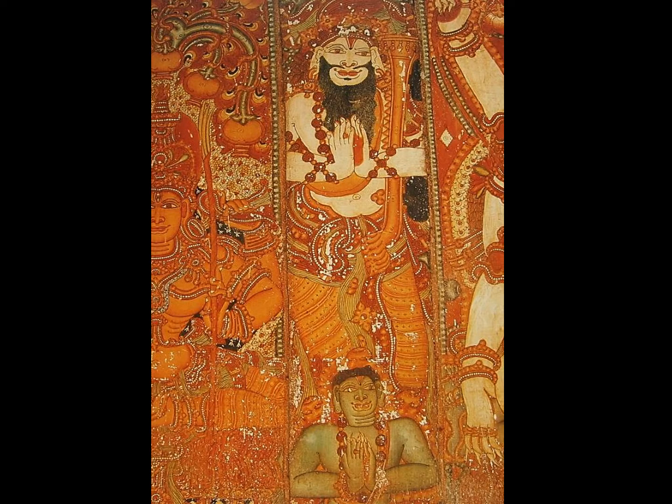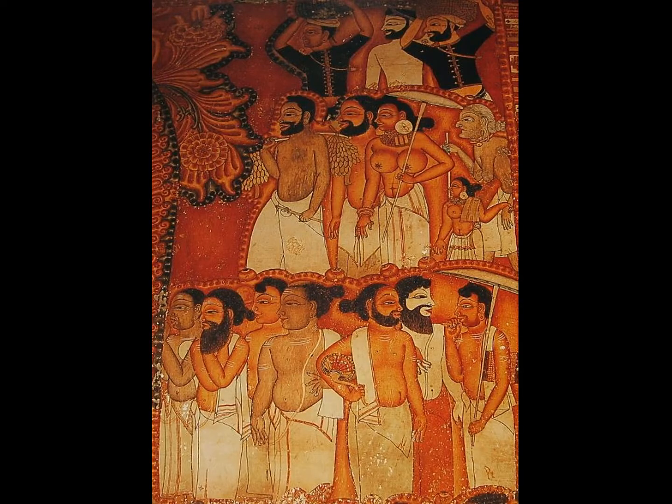A bearded sage and devotees with hands folded in worship. All available space filled in. Brahmins on a pilgrimage with their porters. Some have their bare-breasted wives along, some young and voluptuous, even one very old, but all very high class.